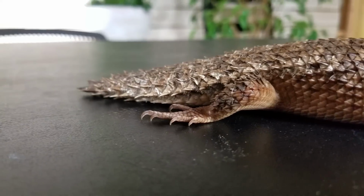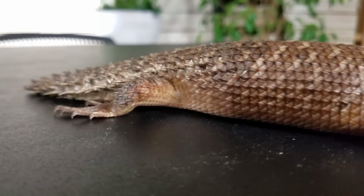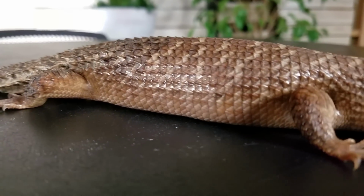What isn't affordable is a Gidgee skink. So be prepared to shell out a lot of money up front for the animal itself. Everything else will not be that bad.